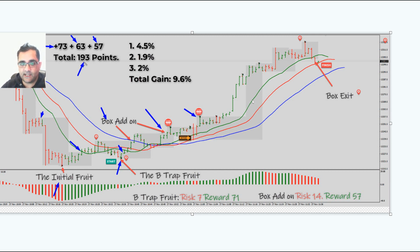But the 193 points is not a big thing. The big thing is this. So you gained 4.5%. That's 73 points at the risk of 8 points. So this was like 8-point risk, result of 73. Somebody asked me the other day, where can I find the 1:10 method? And I responded to them, well, you'll find them, but you have to get to stage 3 first, right? You have to become disciplined. You have to go through stage 1 and 2, 2-3 months, maybe 6 months, and then you can try the fruit method where you can gain.